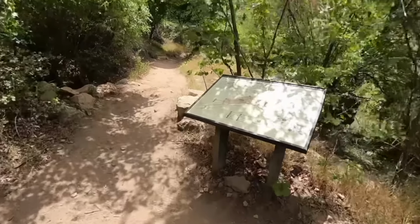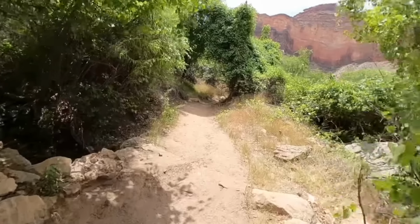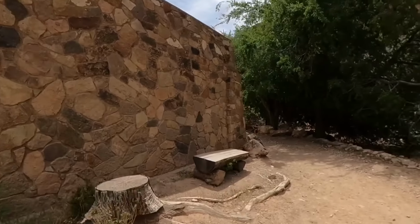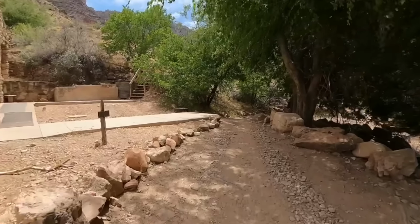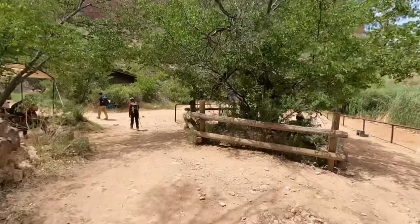You'll see a sign telling you that you're entering the area. There's a little map here. It's not too tough to navigate. Basically, if you're not going uphill, there's a misfire somewhere in your directions. This is the pump house right here. This is where the water from Roaring Springs, which we passed earlier, gets pumped up the south rim and up to all of the attractions up there.